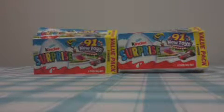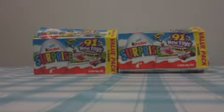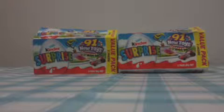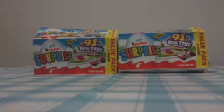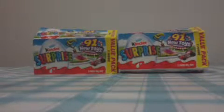And guess what we're going to do today, kids? What are we going to do? Open some Kinder Surprise eggs. Yay! We all love to do that. Lots of new toys. There's 91 new toys in the ones that we're looking at today, although we're probably only going to do 6 and keep some more for later. Chocolate! Yum! Okay, let's get started.